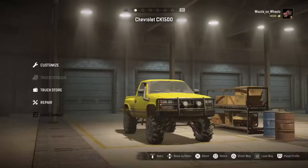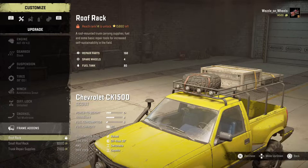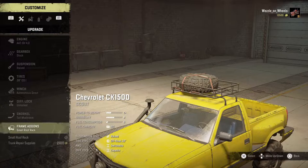Here we are back in the garage, and now that we can, we will apply the small roof rack, because we can't get that one until we get to rank 14. The small roof rack will give us 40 litres of fuel, which is half a tank, plus four spare wheels, which probably aren't so useful, but at least we've got them. There's nothing much else. Oh, yes, there is. Oh, of course there is.